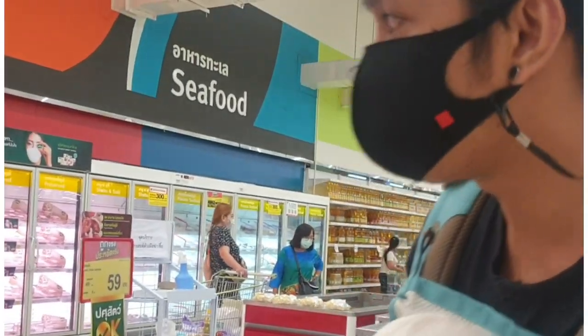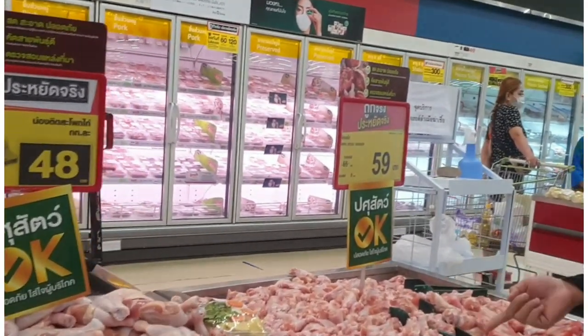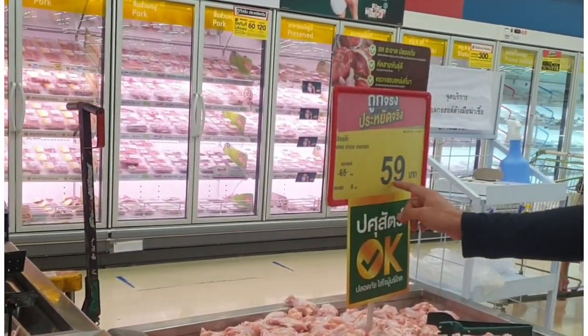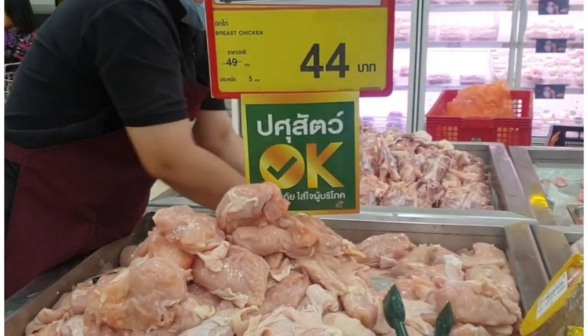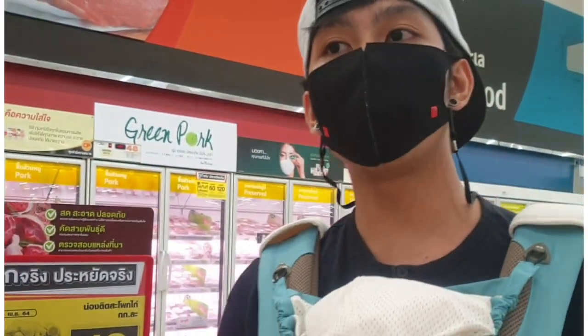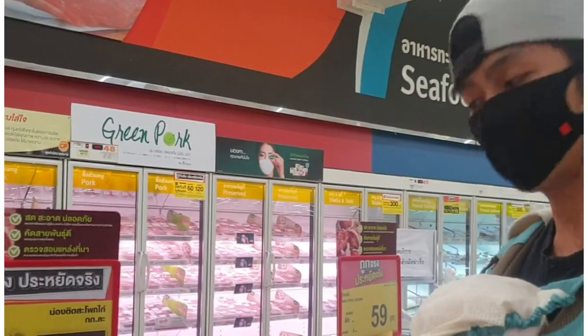Check it out, guys. Tingnan yung price, sobrang mura. Chicken legs, 59 baht. Oh my God! Wow! And 40 baht. Wow! So, napakamura ng mga karne dito, lalo na ang manok.